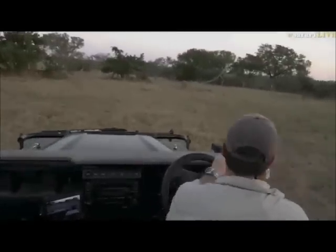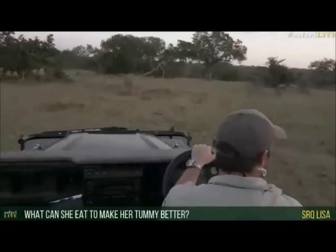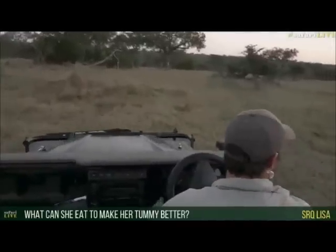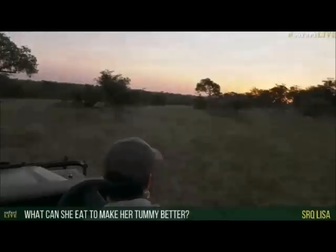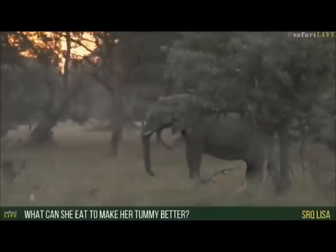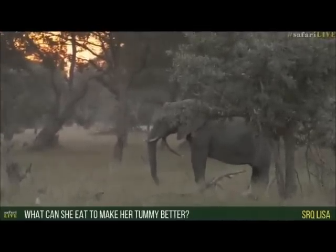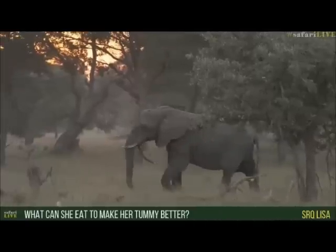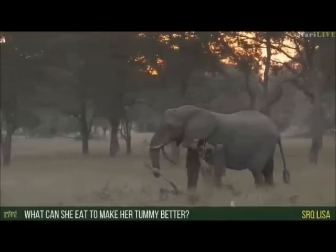So Lisa, you're wondering what she could eat to make her tummy better. Well, it's unlike humans, where they can just go and get something to nibble on or some sort of food item. It really is not that easy for them. So you'll find that sometimes they just try and get plain leaves or grass. They'll also sometimes even eat soil. There's microbes in soil and varying nutrients that they don't get from a lot of other things that can help. But isn't that beautiful with the sunset in the background?